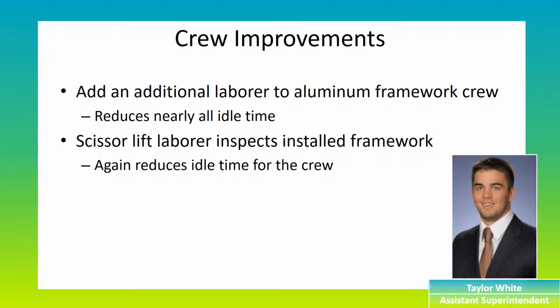Another improvement we came up with is to have the scissor lift operator inspect installed framework. This reduces the idle time of that operator of sitting waiting for the next piece of framework being delivered to the base of the scissor lift. So while he's waiting for the framework to come from the laydown area, instead of just sitting at the base, he's now inspecting the previously installed piece of framework. This allows for this process to move much faster.